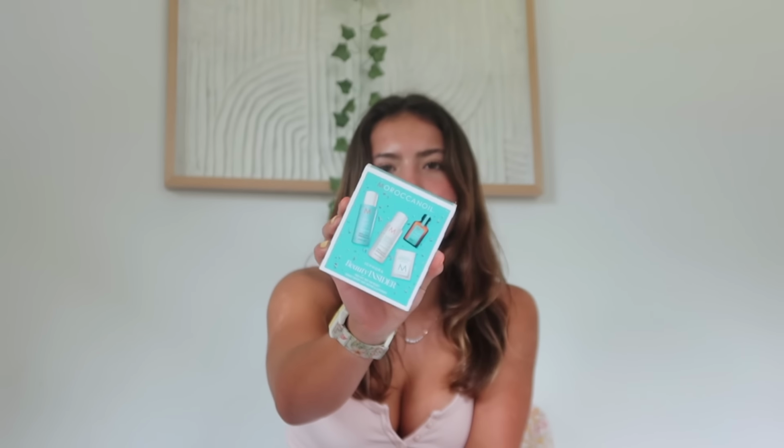We went to Sephora and I got this Moroccan oil little set. It comes with a shampoo, a conditioner, a hand cream, and a little treatment. I have never tried this brand before, so I'm quite excited to see how it works in my hair. I'm probably gonna do this after our trip because my hair is gonna be very salty.